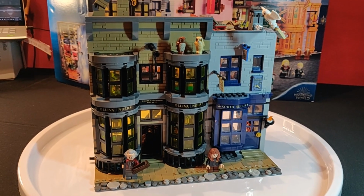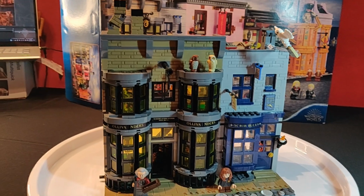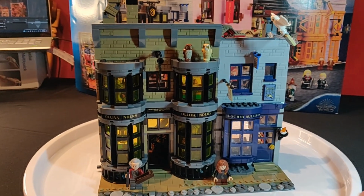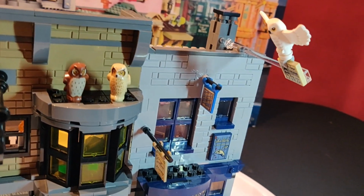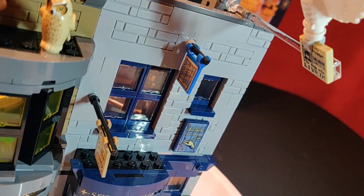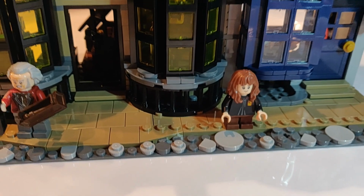All right, our first set of buildings is Ollivander's Wand Shop and Scribulus, which is where they can get all their writing pens and things like that. This has a few owls on it, including an owl here delivering the flyer talking about Harry Potter, the boy who lived. We've got Ollivander with a wand and Hermione out front here.